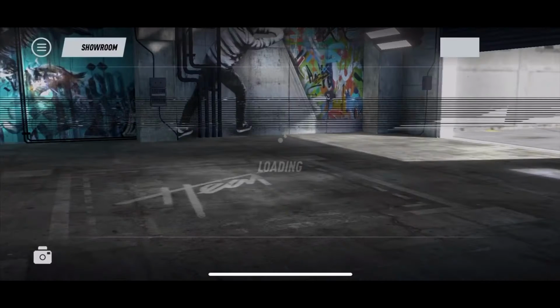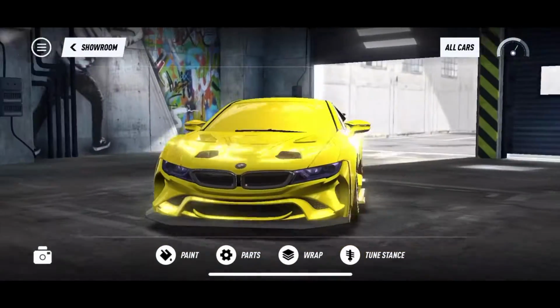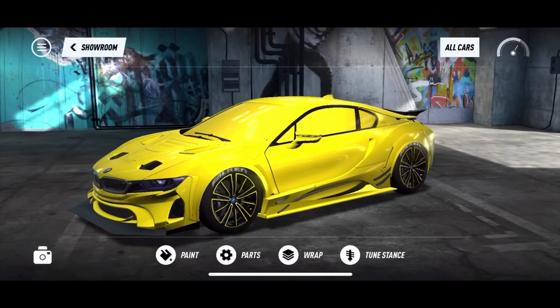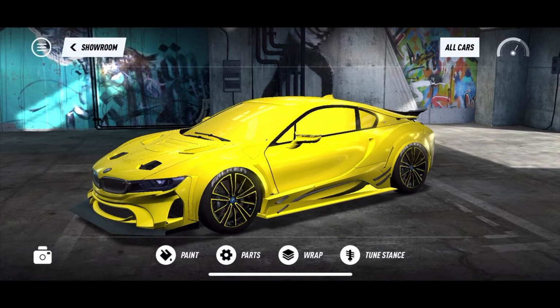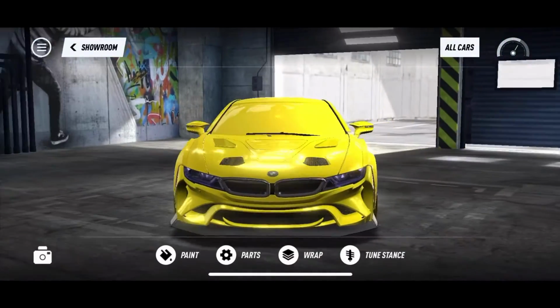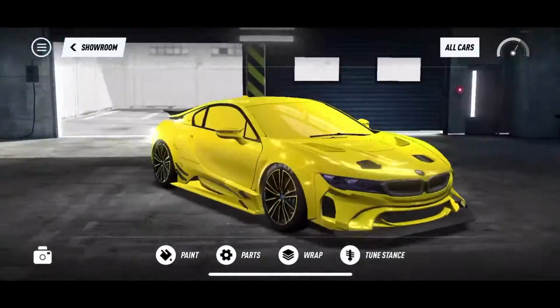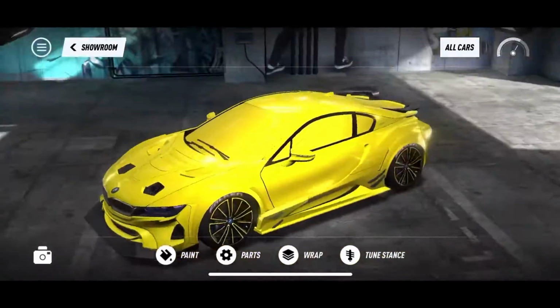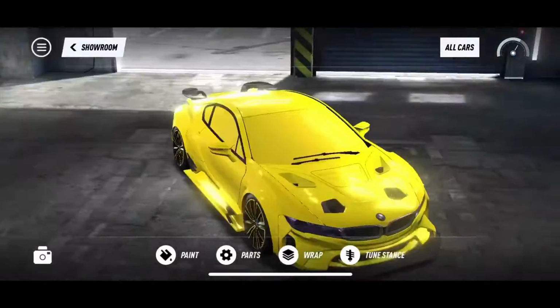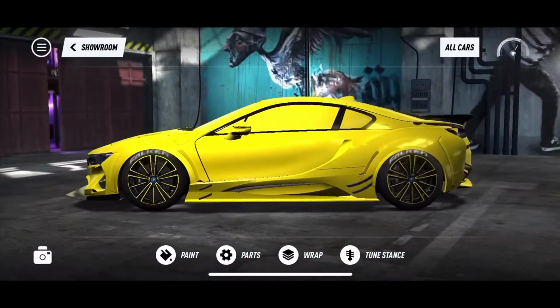We have the BMW i8 now. I went a bit crazy on this one. In Need for Speed Heat Studios, I should say, you can cover the entire windshield, and you can cover all the windows in one color. So I just did that, and the roofline matched with the windscreen and everything. I thought it looked good. You might hate it, but that's that.